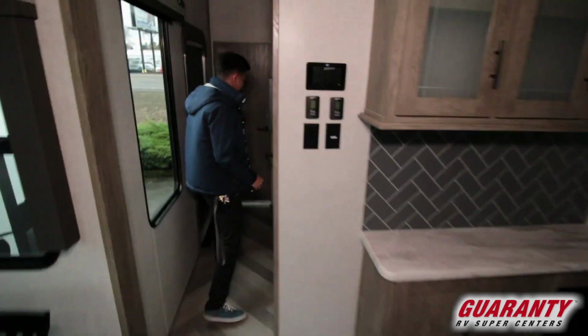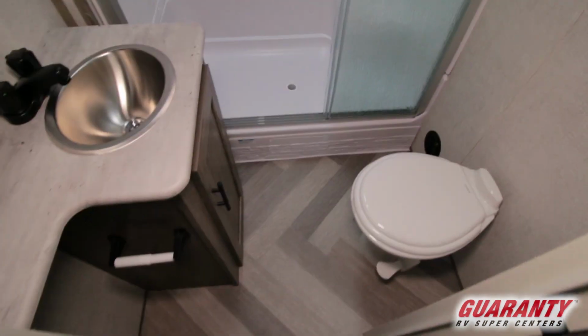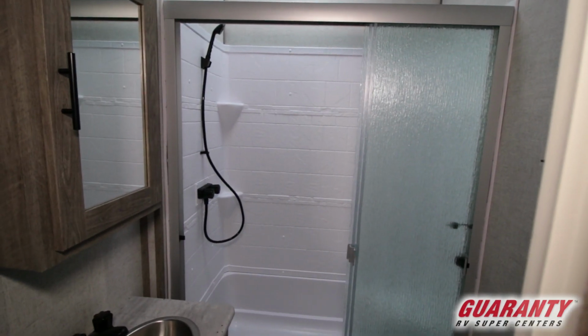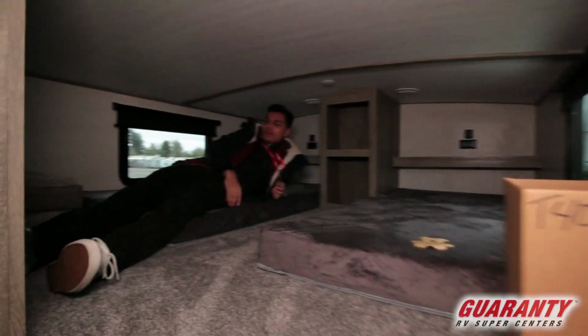If you come back here, you have a bathroom. So you got a walk-in shower, which is nice. Sliding glass doors. You're gonna experience it's kind of like a house. It's not those weird corner ones. And if you go up here, we got another room for the kids, bunkhouse. So we can crawl right here. The kids can chill out in here. It's pretty cool.